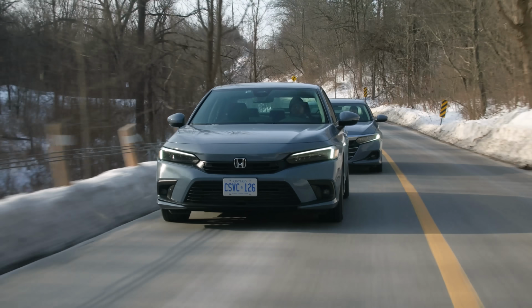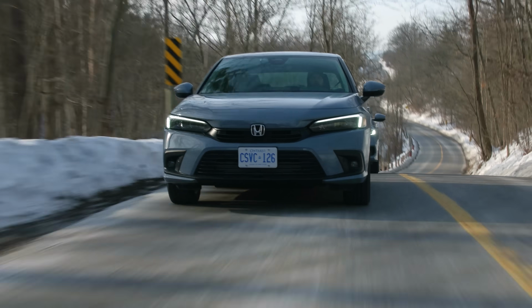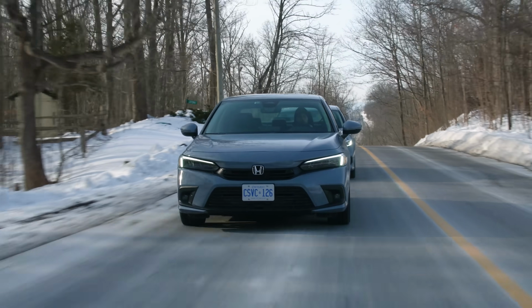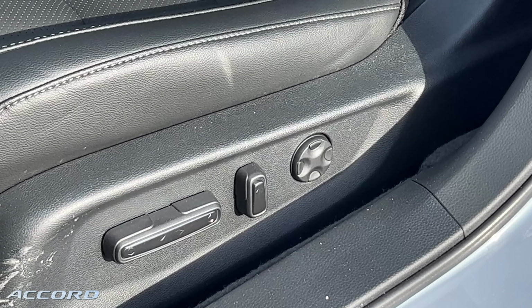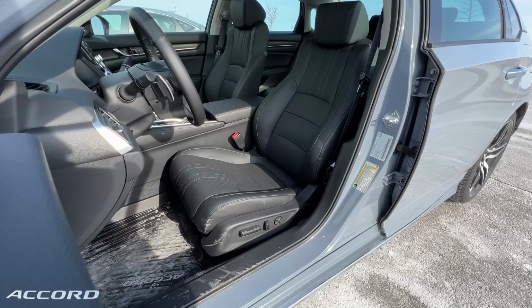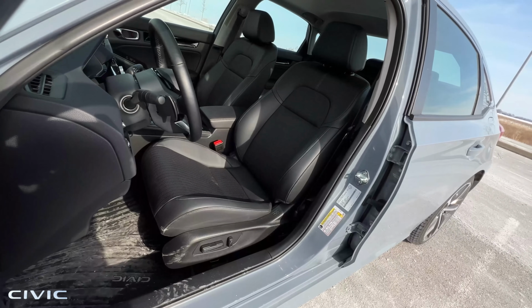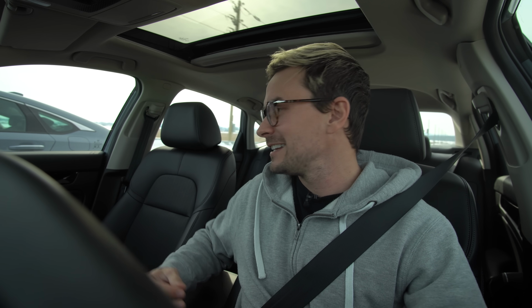Yeah. And going over all the road imperfections in both of these, very comfortable, although the Accord is just a touch more comfortable. However, the seats are even more comfortable in the Accord because they are 12-way adjustable with 4-way power lumbar. And how many ways of adjustment do you have in the Civic? 8-way, no lumbar adjustment. However, the seats are very comfortable, and at the moment, I'm not requiring any lumbar adjustment, but I could see why somebody might want that.